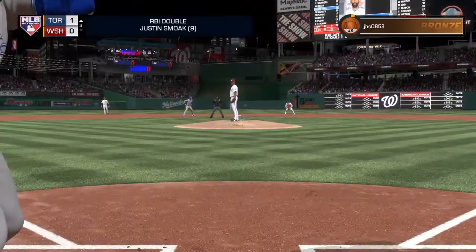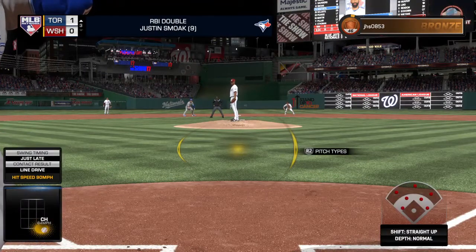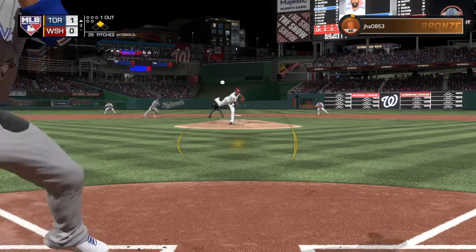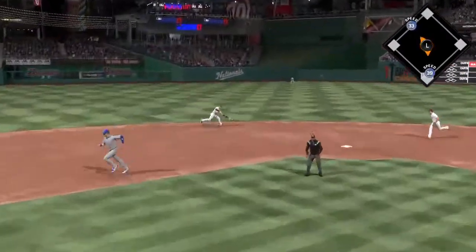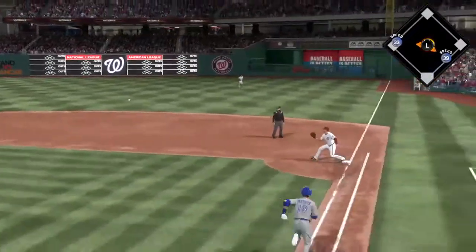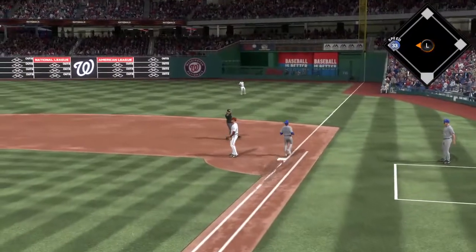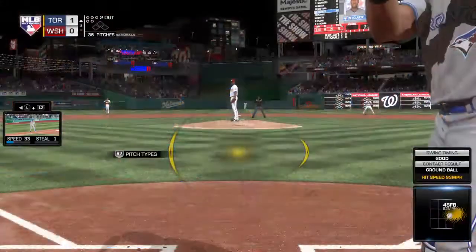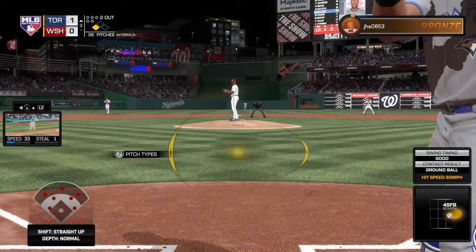Digging in to try it again. Jose Bautista. He drew a walk his first time up. First pitch on its way. Drilled right back up the middle. Turner fields it cleanly. And a great athletic play to get him. Man, wow. Digging in for his second at-bat, Yangervis Solarte.